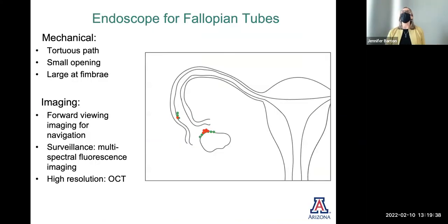All right, we decided we wanted to focus on the falloposcopic access, and so here we had a couple of challenges. The first is that this is the uterus, the fallopian tubes, and the ovary. It's a tortuous path, right? It's not a straight shot. You have to use a flexible endoscope. There's a tiny opening here. It's a millimeter in diameter, but it's not even a nice tube, right? It's floppy.